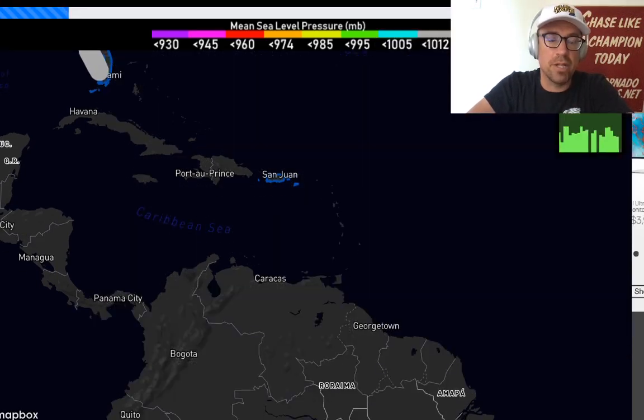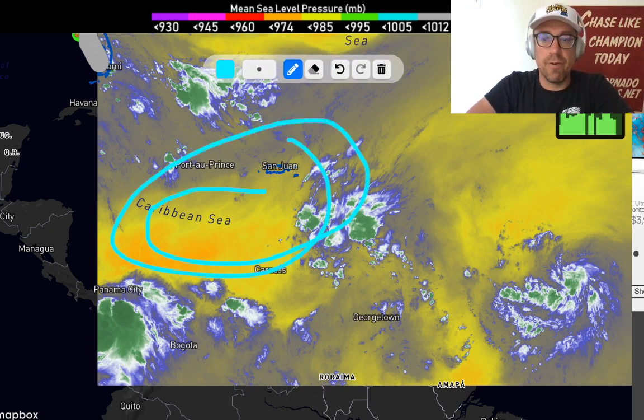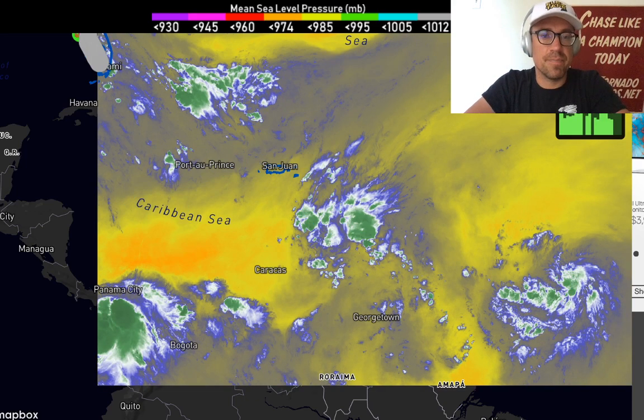But it could prime the lower environment from a moisture standpoint and prime this air here for 97L to pass into it and potentially increase a lot more. But it is quite a hostile environment out ahead of this lead wave that is passing over the Lesser Antilles at this time.